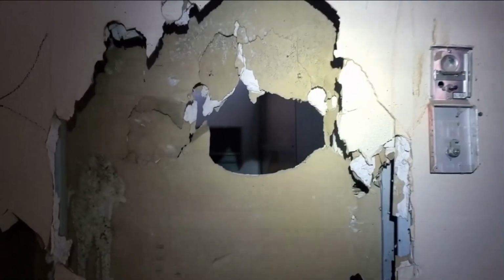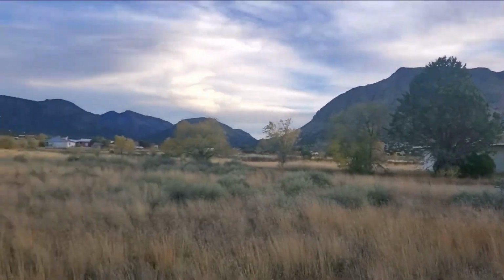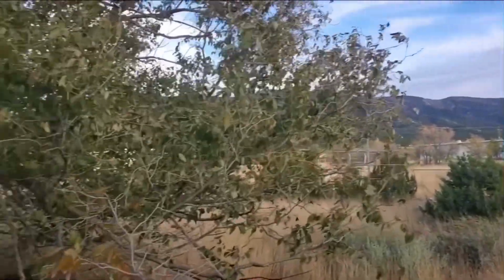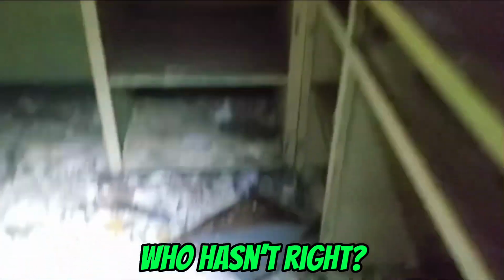It's another, what's it called? Alright guys, so we're gonna move on to another building. It's a door right there. Yeah. Doing the dishes while I'm picking the shit.